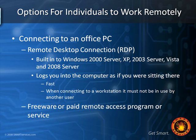There are also a lot of freeware or paid remote access programs and services out there. Some of those I'll get into later. Usually the way they work is a little program is installed on the computer you're connecting from, and the same program on the workstation you're connecting to. And a lot of them work right through a website, so you log in and you can see your computer and make the connection through there.